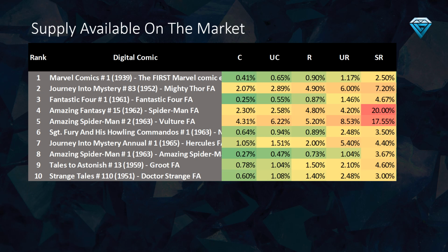The data in this table reveals the amount of supply still available on the market for the top 10 undervalued comics on Veve. When the supply is less than 0.5% of the total editions minted, it is likely that prices will be sustained at these levels, making them ideal for long-term investments.